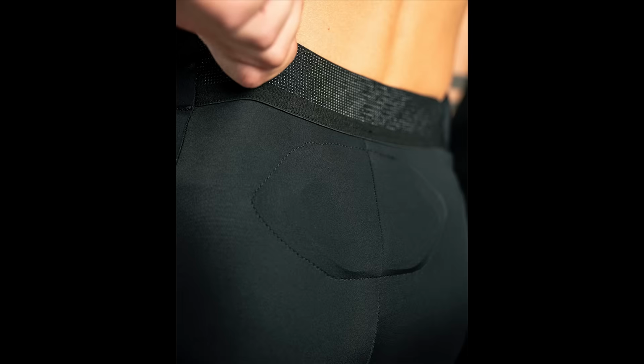So they've got padded inserts all over the place. We've got hip, thigh, tailbone areas, and it's a SAS-TEC hip insert that also means that it gets a level 1 certification. So they are very good.